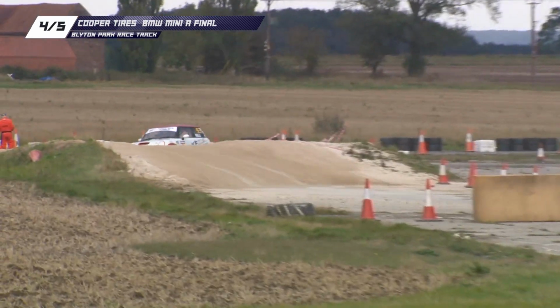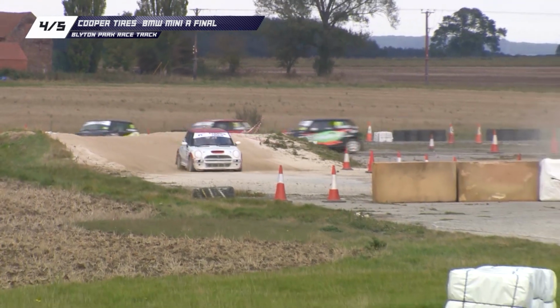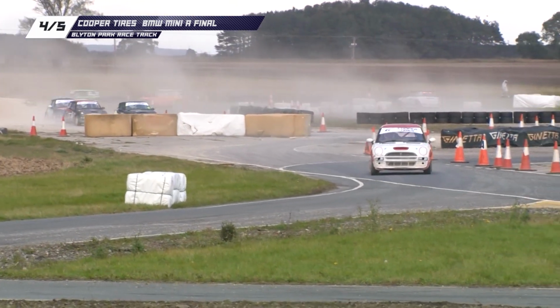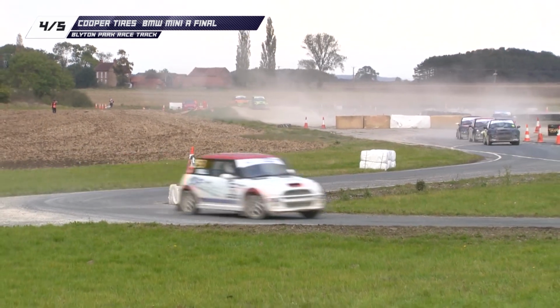And around the outside there on the hairpin goes Darren Bleasdale. Looks like he's taken second place. Yes, he has, through in the background, but David Bell still in the clear. The BMW Mini man, of course, is Todd Crooks, his version in the Super Modified class rather more modified than the others, though.